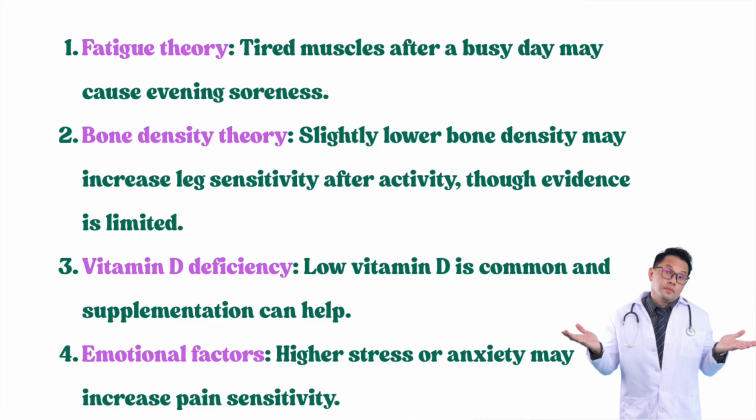Low vitamin D levels are common in children with growing pains, and supplementation can often help. It's also been linked to emotional factors. Some children with growing pains show higher stress or anxiety, which may make them more sensitive to pain.